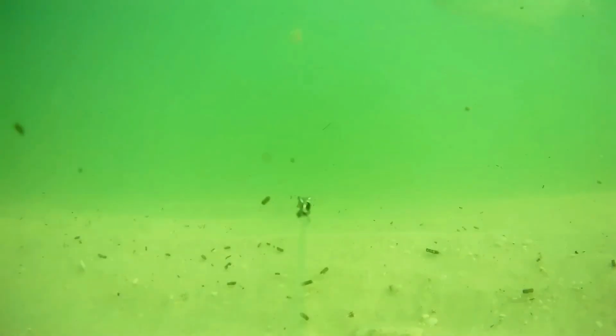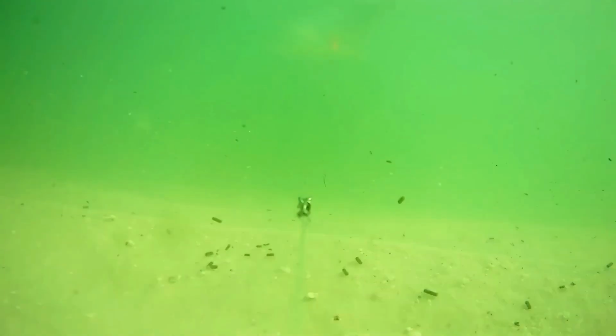You can see the dropper. Here's a pompano coming in right at the dropper. He's going to take a swipe at the float hook. You can see the orange hook. Hard to see with this clarity. He took a swipe at it. It's in his mouth. He's trying to chew it. It's still in his mouth.